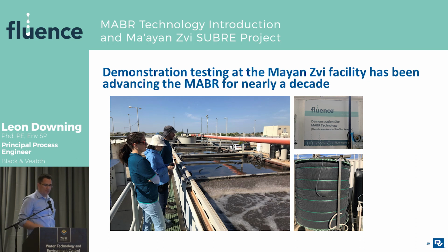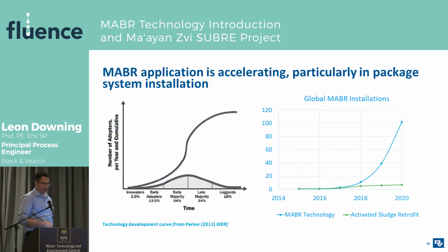So this MABR application is accelerating, particularly in these package installations. This type of setup is the type of facility, the spiral package that Fluence has, where it's sort of a containerized system that's very popular in China and other parts of the world. That's really helped to accelerate our knowledge.